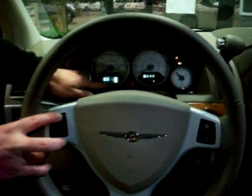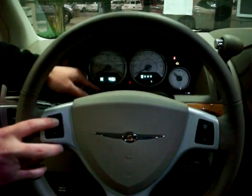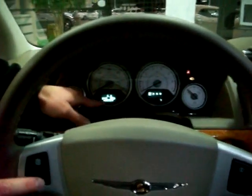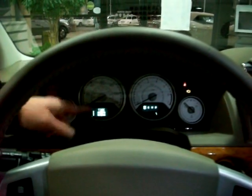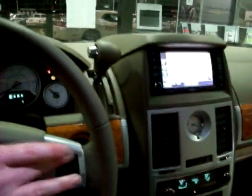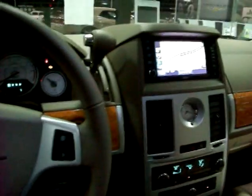We call it the EVIC. It's the Electronic Vehicle Information Center. At any point in time, it'll give you your average fuel economy, how many miles till you run out of gas, tire pressure monitoring systems, any information that's useful for you will show up right here. And of course, compass and temperature gauge.